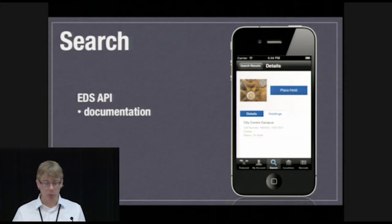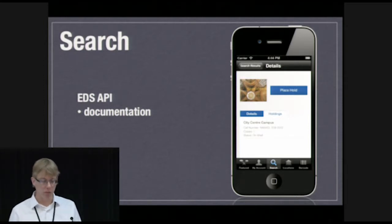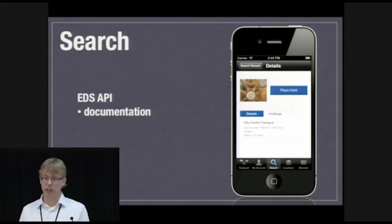So the EBSCO API has some documentation. It's not the greatest documentation, I have to say, and we've had this discussion with EBSCO, so this is no surprise to them if they're watching. The documentation has some examples. We're hoping, and we've talked to them about providing better documentation on future releases, but a few examples here.